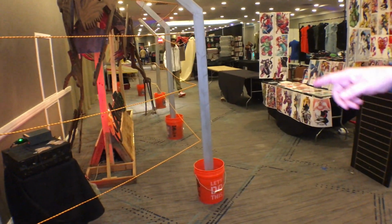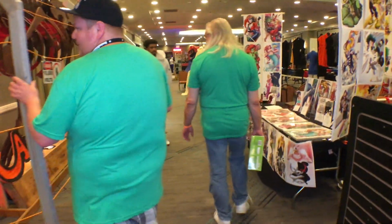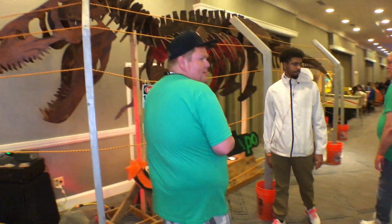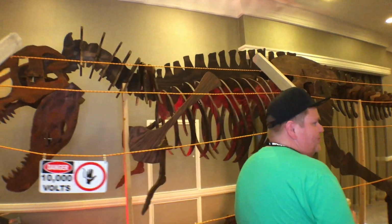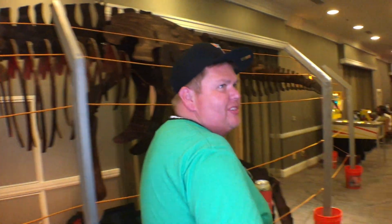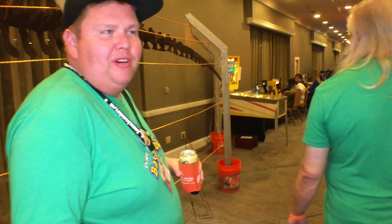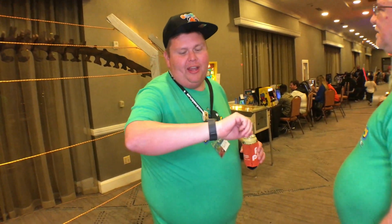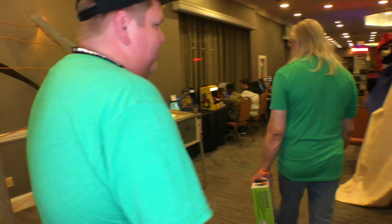And somebody put this dinosaur together. It's really, really cool. They made it look like electrical fencing. It's pretty cool. They have more vendors doing artwork. People already started kind of packing up because it's Saturday night and it ends tonight at 2 o'clock. So right now it is 10:30. There were vendors all in here selling video games and whatnot, and they already started picking up some of the stuff.